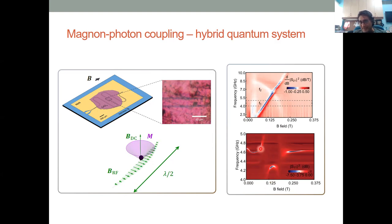So what ends up happening is you get these avoided crossings. And that avoided crossing is an indication that the magnon, this is one magnon branch, this is another magnon branch, hybridizes with the photon, because the pristine photon mode is just completely horizontal. It doesn't care about the magnetic field. And this avoided crossing is a signature that one can hybridize the magnon excitation and the photon.